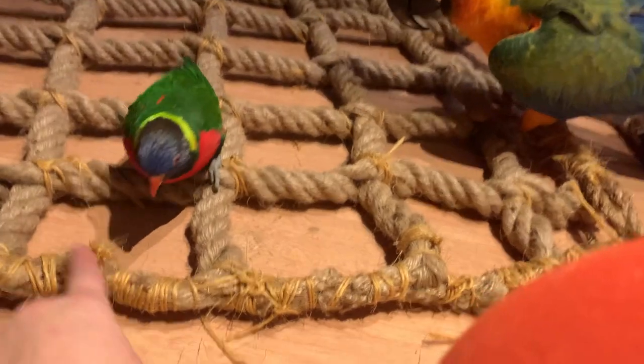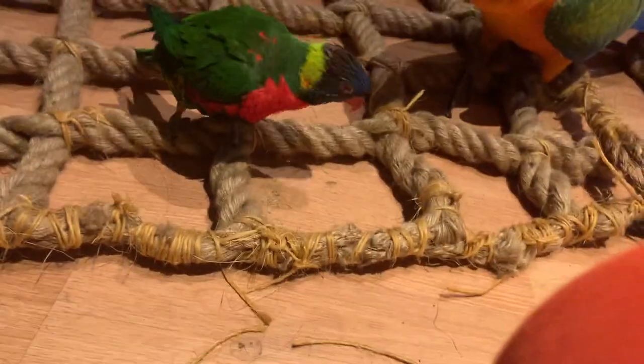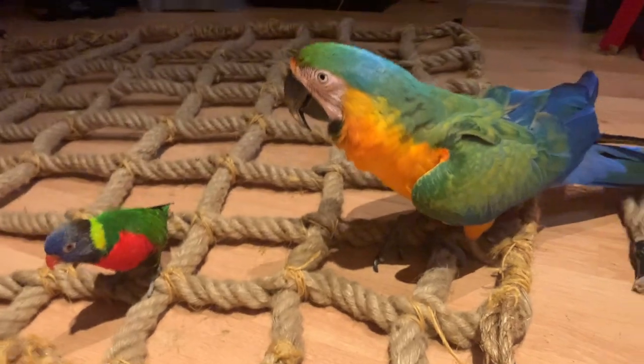What, Angel? See this? This is all blisters. Ow. Hard work. Very detailed.